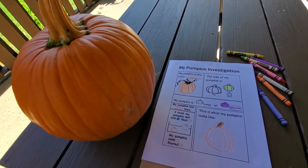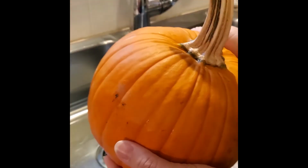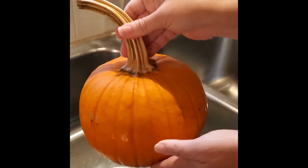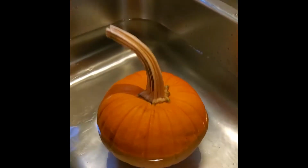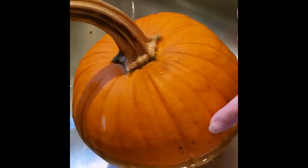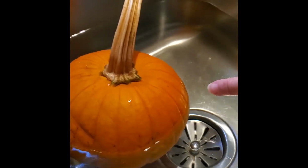Let's try it out. So friends, here I am with my sink full of water, and I'm going to test whether my pumpkin floats or sinks. Can you see? My pumpkin is floating. It is not on the bottom. It's kind of swimming around the water here. My prediction was different from what my outcome was, but that's okay. That's the fun in science.